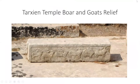And here's another piece of stone from Tarxien Temple, this relief of boar and goats. And again, aside from these human figures, we get these zoomorphic shapes, perhaps denoting issues of sacrifice, but also a society based on agriculture and animal husbandry. Okay, well, I'll stop talking about the temples at the moment. There are many more of them, but you've in some ways seen the most impressive ones, but we don't want to show you everything. Leave something to the imagination, as it were.